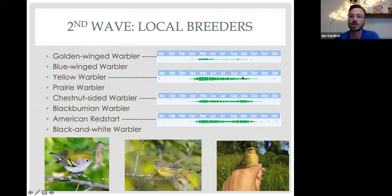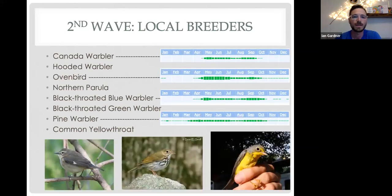You can see yellow warbler. The bulk of them are in August, September, petering out before you get to October. Chestnut-sided is a good example. You see that big bump there in early September, late August. Other birds: Canada, hooded, ovenbird. Ovenbird goes a little bit further. They're definitely here into October. Same thing with black-throated blue and black-throated green.